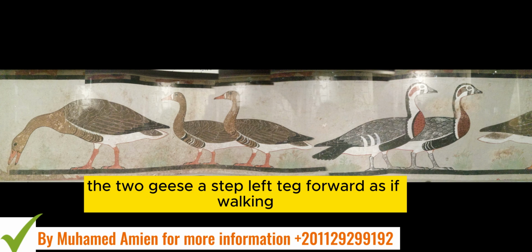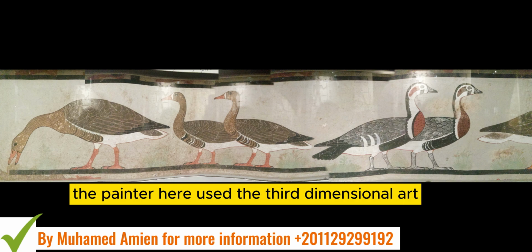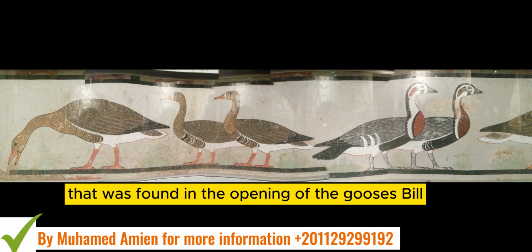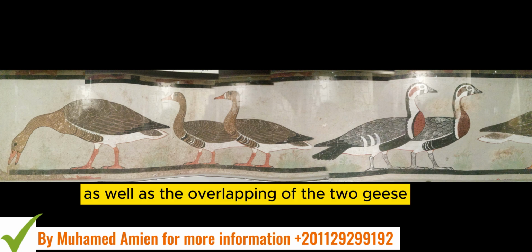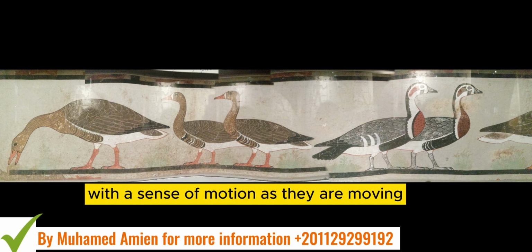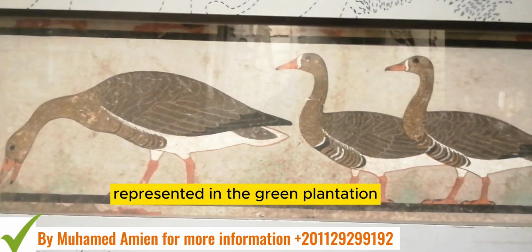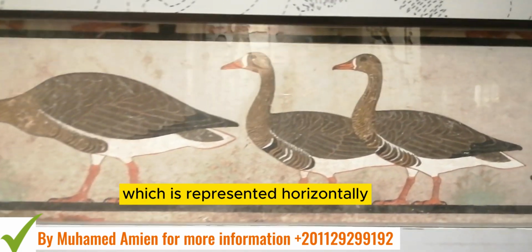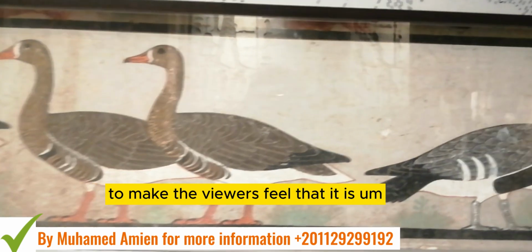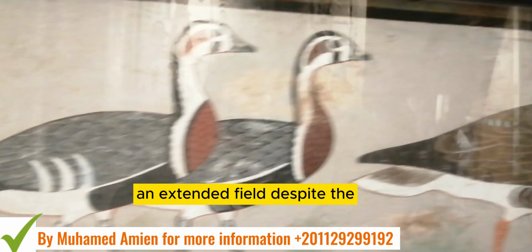The 2 geese take a step, left leg forward, as if walking, waiting for their turn to feed themselves. The painter here used three-dimensional art, which appeared in the motion found in the opening of the goose's bill and the outstretched claws, as well as the overlapping of the 2 geese, with a sense of motion as they are moving one behind the other. Also, we have a sense of depth represented in the green plantation, which is represented horizontally to make the viewers feel that it is an extended field.